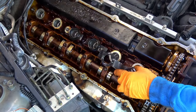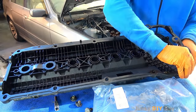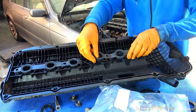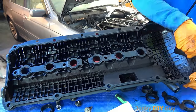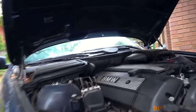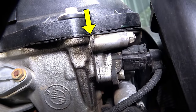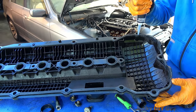Now this gasket is so old that it just crumbles. So remove the old gasket. And install the new gasket. Now these valve covers tend to leak oil at the front where the head and the timing cover meet, right here. So using a dab of gasket maker on the front gives you a better seal.